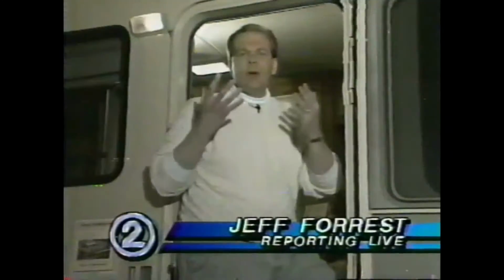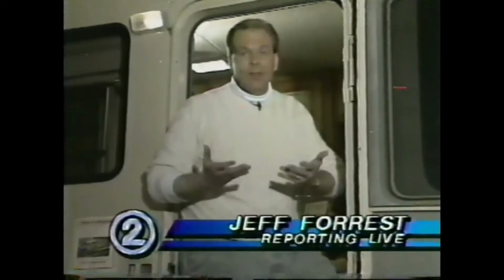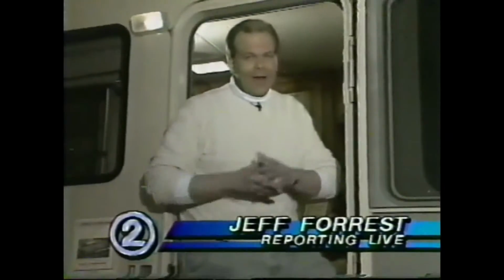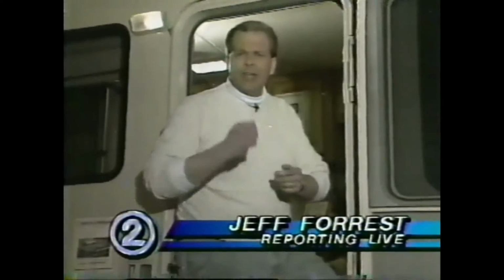You know, I could probably count the number of times I've been camping in my life on one hand, and that usually consisted of going in the backyard and sleeping in my brother's orange tent. Well, if my brother would have had a 37-foot Pace Aero motorhome like this one, I think I would have gone camping a little more often. In fact, it's pretty nice. Why don't we go take a look inside?